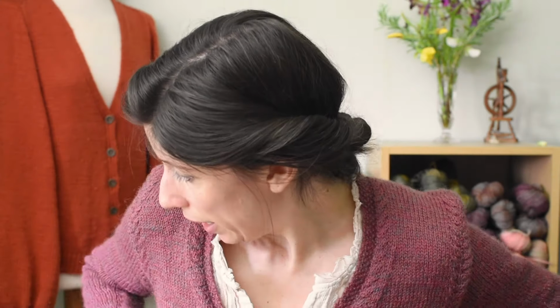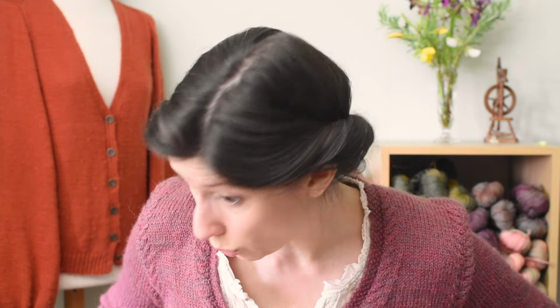And yeah, I will be showing that one as I get started with it, but at the moment there's not really much to show. And there is also another cardigan that I'm going to be casting on. I'm making a ridiculous number of garments at the moment because I love knitting garments, and I just have a lot on.